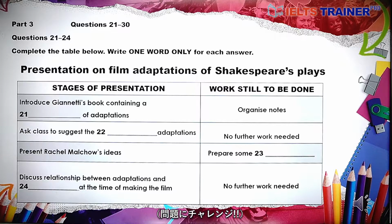So I thought I'd start with Giannetti, who's a professor of film and literature. And in one of his books, he came up with a straightforward classification of film adaptations based on how faithful they are to the original plays and novels. Right. I've already made some notes on that, so I just need to sort those out before the presentation.